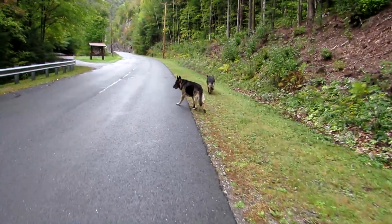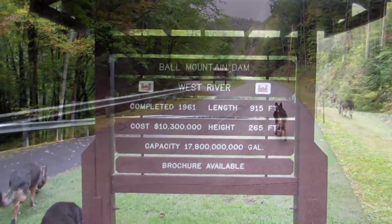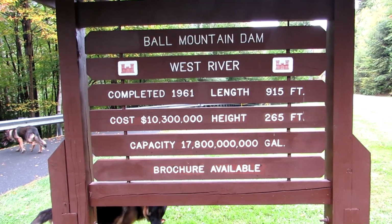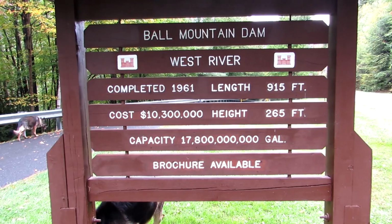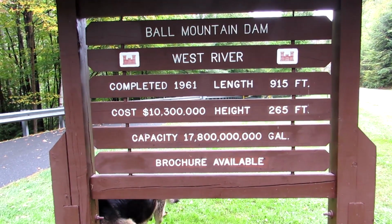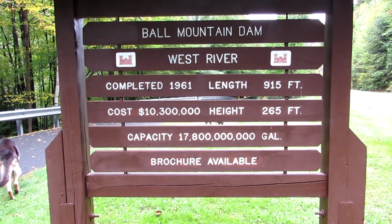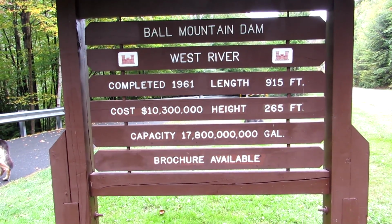All right, got a sign coming up. Let's see what the sign says. So, Ball Mountain Dam, West River, completed 1961, length 915 feet, cost $10 million, height 265 feet, capacity 17 billion gallons. Brochure available. I like it.